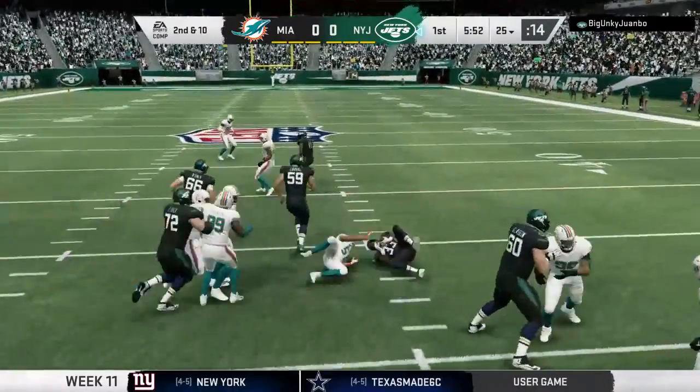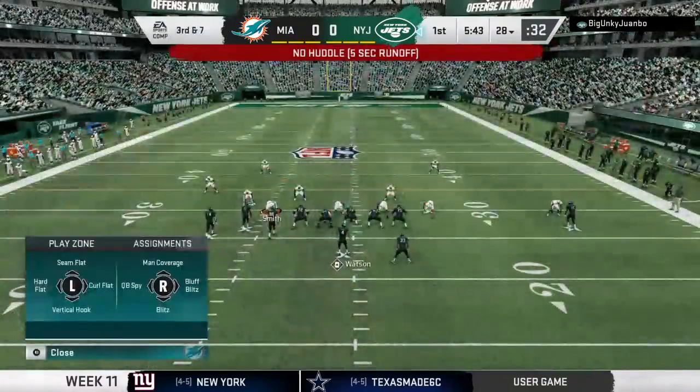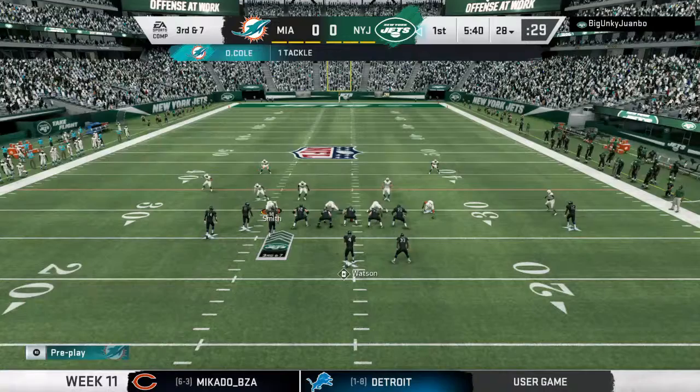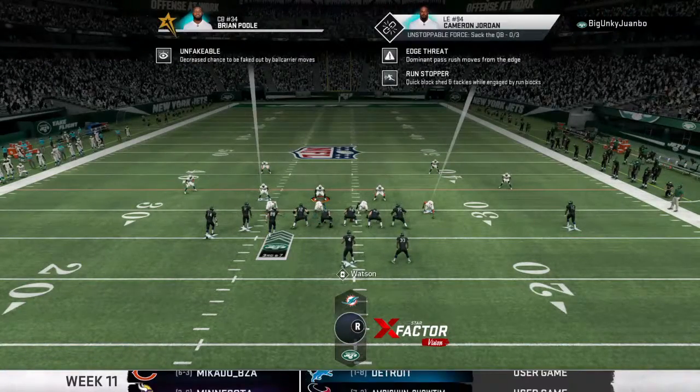The first carry now. This is Johnson. And he'll be upended at the 28-yard line. Just a 3-yard gain there. Call it about a gain of 3, and they'll be looking at a 3rd and 7 coming up.